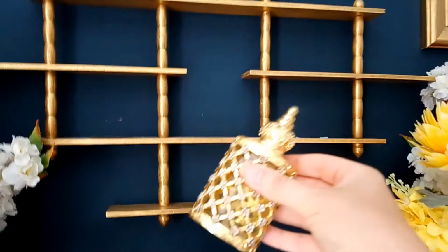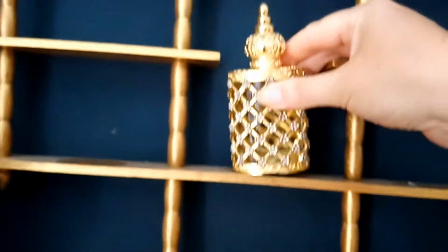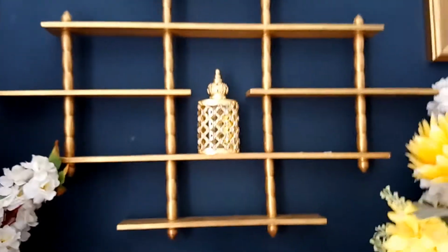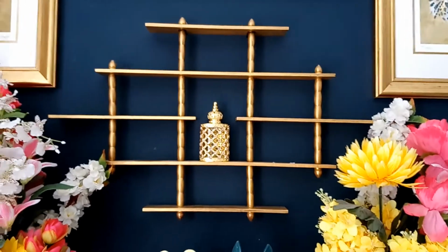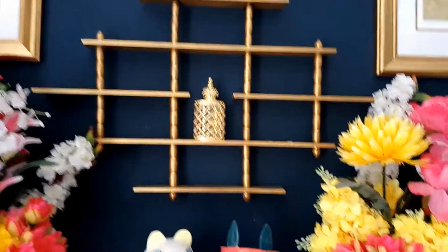I found this incredible perfume in a charity shop for £1.99. No, it wasn't even £1.99. It was 99p. And I only bought it for the bottle. I thought it was just a plastic type metal bottle. Got it home, had a sniff, and that's a whole other story. That's for another day. So there he sits, beautifully proud, in the middle.